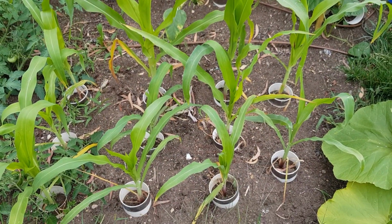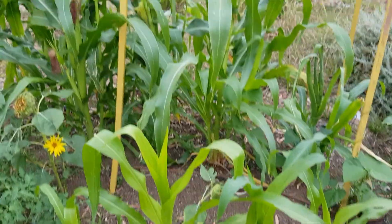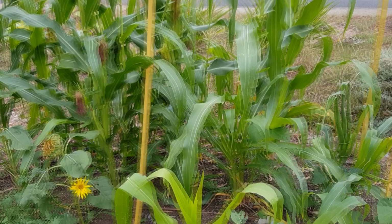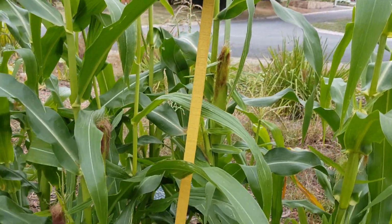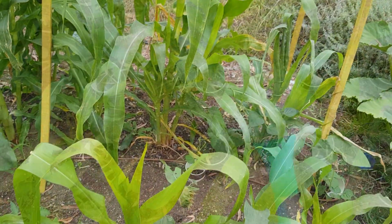We've got 2 blocks of corn. This is the short, late stuff. I put the bigger stuff in a couple of weeks ago. It's coming good now, we're getting cobs on it. Corn is a really heavy feeder, so I just need to put more on here now.